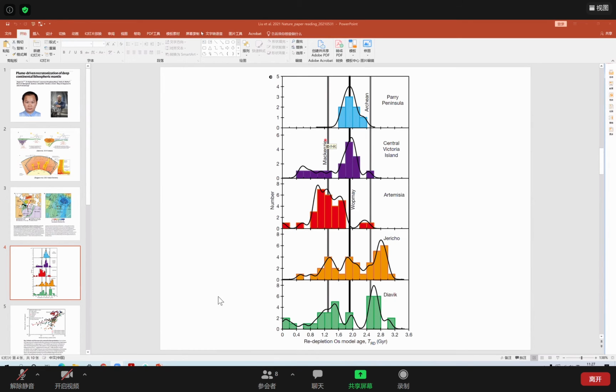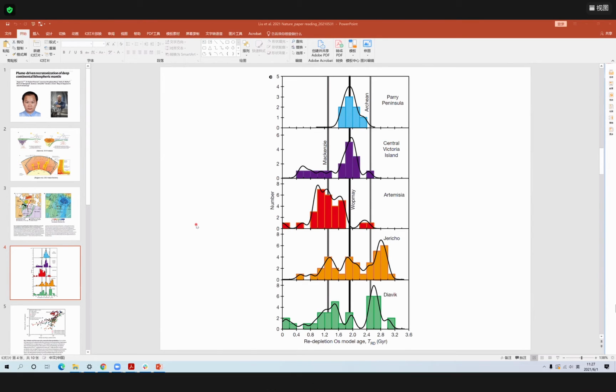Now, these osmium model ages are also different. For the Diablo Craton, it's significantly straight, whereas in the case of Parry, or, I don't say Artemisia, in Artemisia, why is there a gap there?